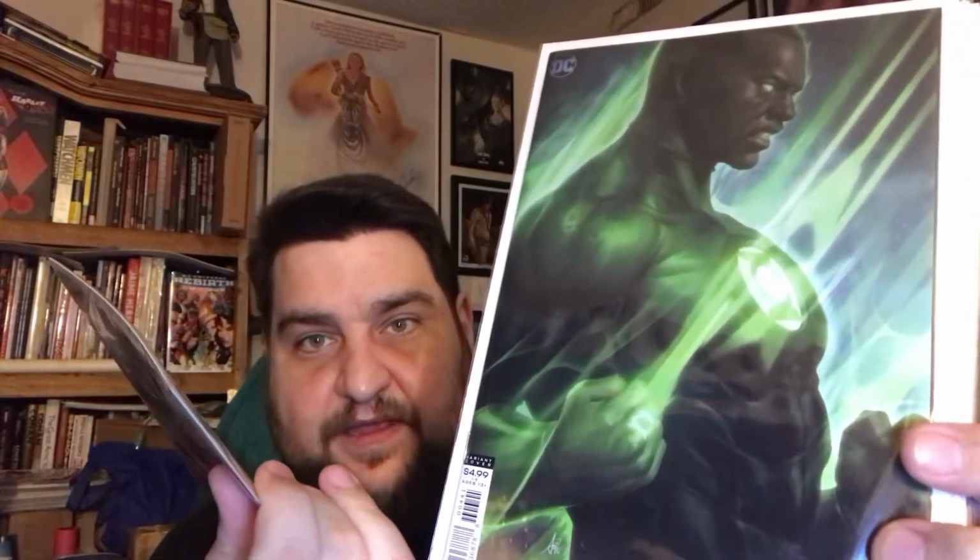Death Metal Green Lantern. And then I thought this was really cool. This is the Dave Finch Swamp Thing cover. Pretty neat. That's Dark Knights: Death Metal. Again, it says C, or it looks like it says C. I don't know if that's a 6. Hard to read. Happy to get these.